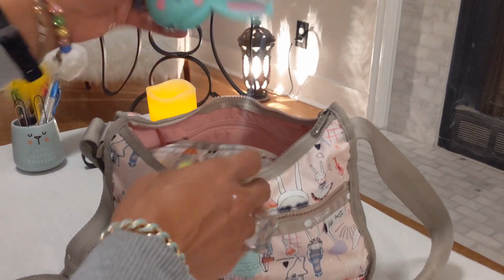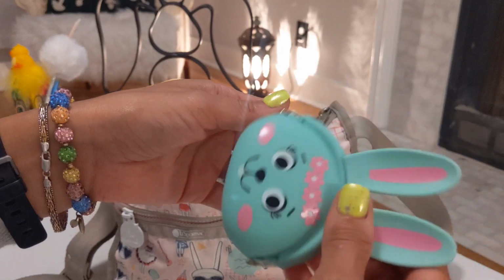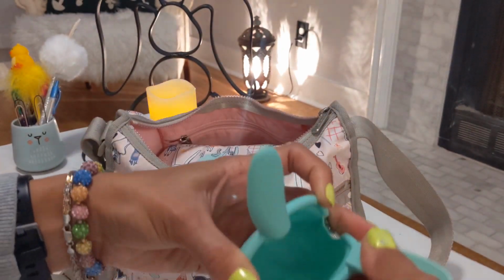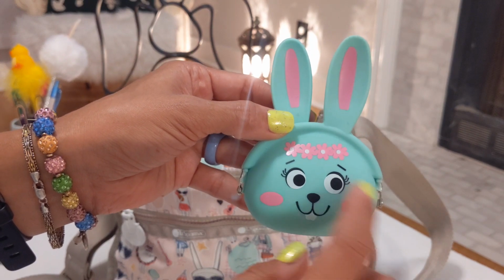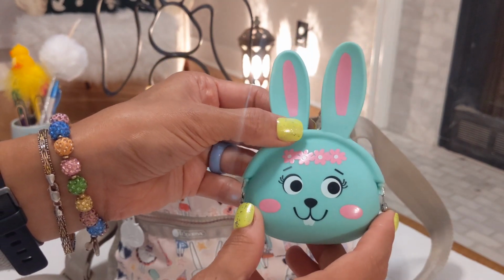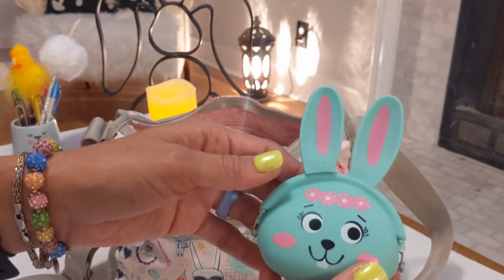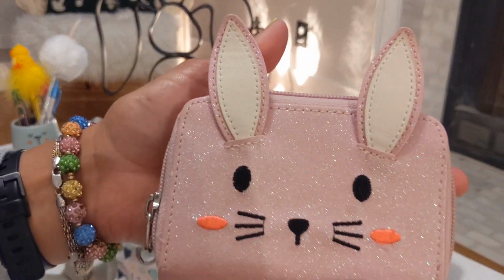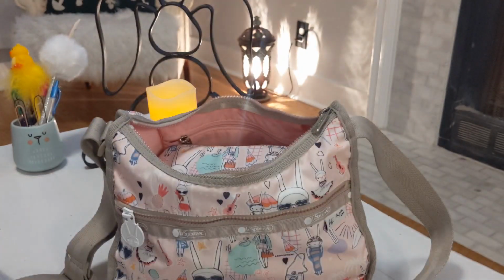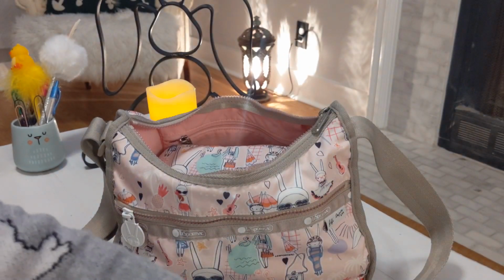Then the next thing is this little bunny coin purse, and all I have are some coins in there. And this is like the Kiss Lock, I think that's what it's called. And it's just a cute little bunny girl with cute flowers on her hair and her cute bunny ears. And this one, I thrifted this one. And this one is also thrifted. But you can always find something like this at Walmart or Claire's, someplace like that.